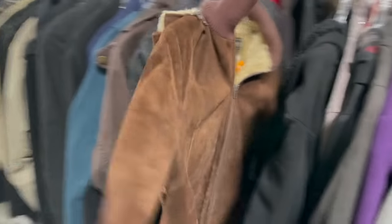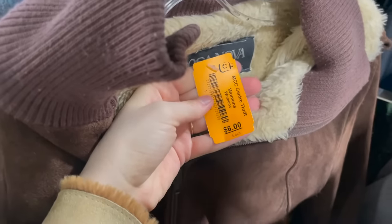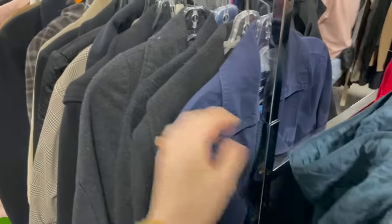So I found this vintage leather coat that is quite cute. It's got a little bit of fur in the hood there and it is only $6. Oh, I also forgot that certain color tags are actually 50% off or 75% off.